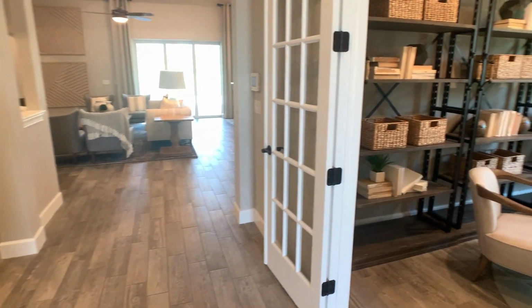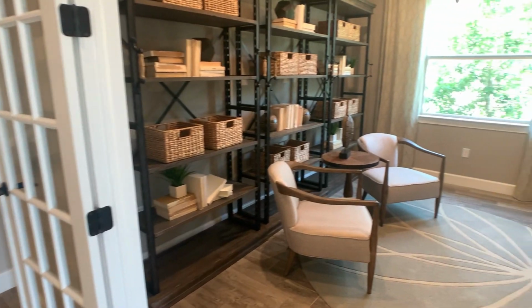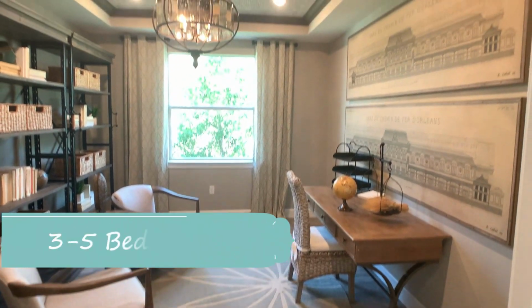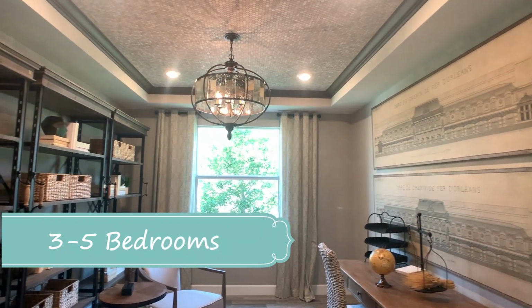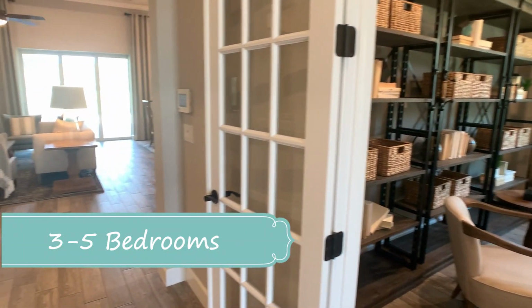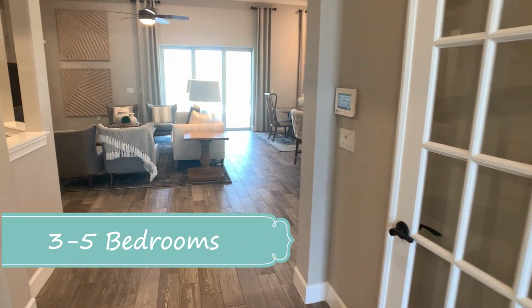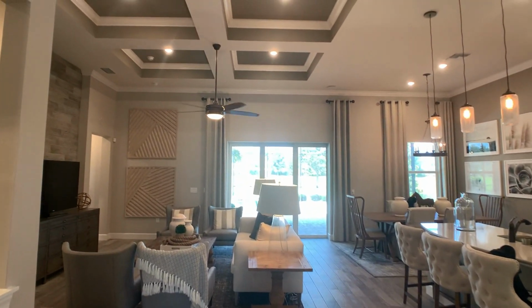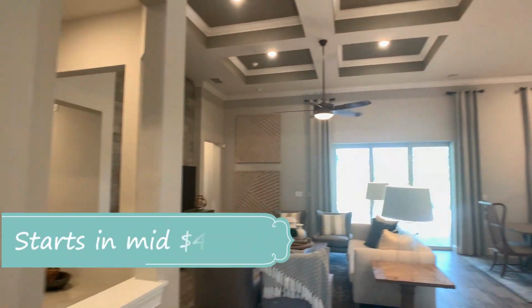The Creekview is one of the most popular single-story floor plans in Mallory Park. It can have 3 to 5 bedrooms, depending on your choices, 3 bathrooms, and over 2,400 square feet, as well as a 3-car garage. This home starts in the mid-400,000s and can be customized to meet your needs.